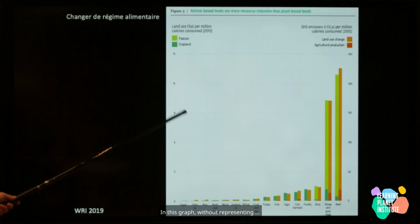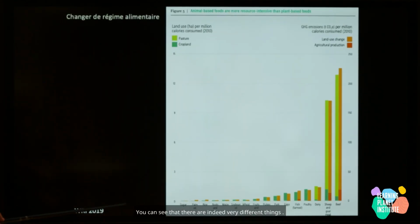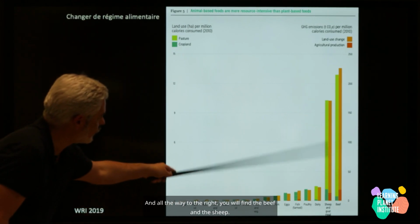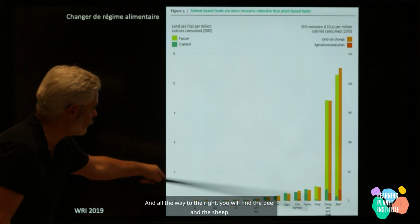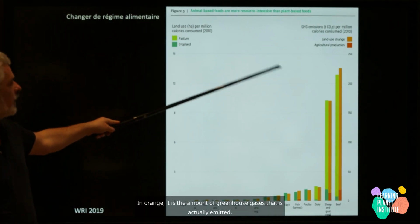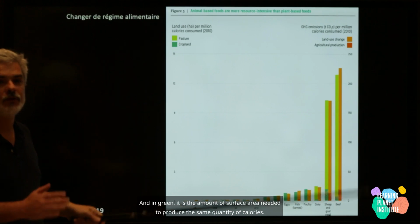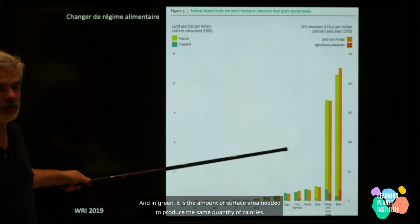In this graph, you can see that there are indeed very different things. From left to right you have a number of various commodities, and all the way to the right you will find the beef and the sheep. What does that actually represent? In orange, it is the amount of greenhouse gases that is actually emitted. And in green, it's the amount of surface area needed to produce the same quantity of calories.